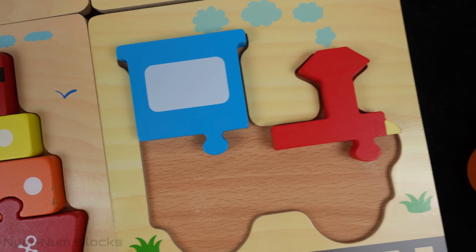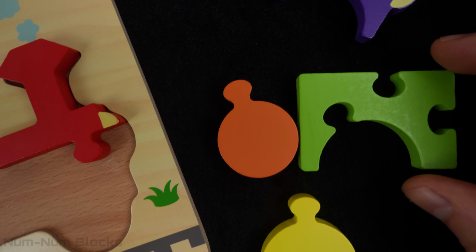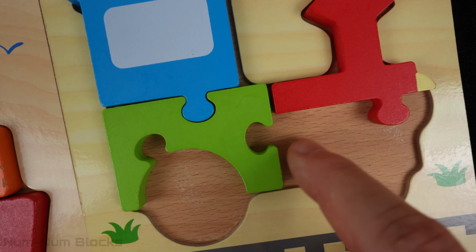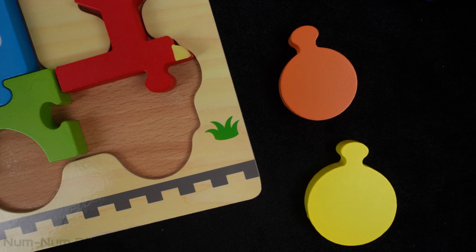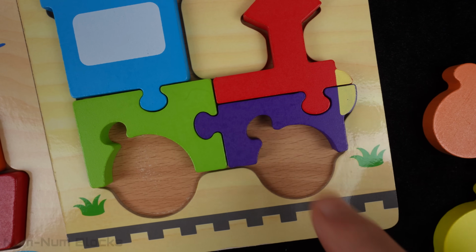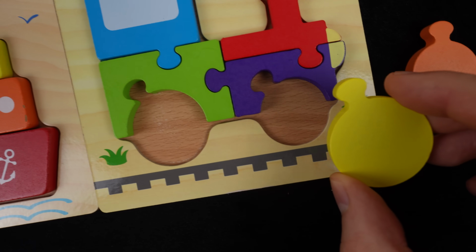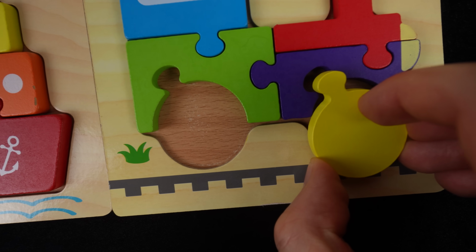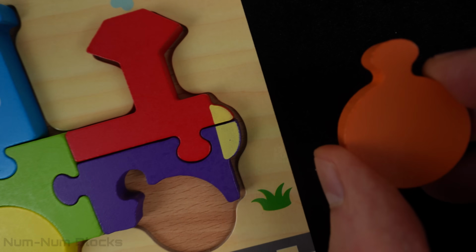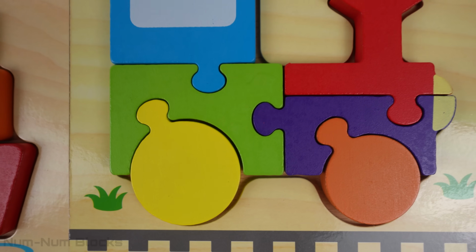Let's find the piece that goes under the blue one. How about the green piece? There we go. What goes in this spot? Let's try this purple piece. Let's place it right here. Let's try the yellow one. It doesn't go in there. It fits right here. One piece left. It's the orange one. It's a train. More specifically, the train engine.